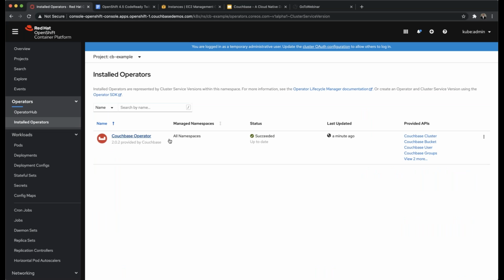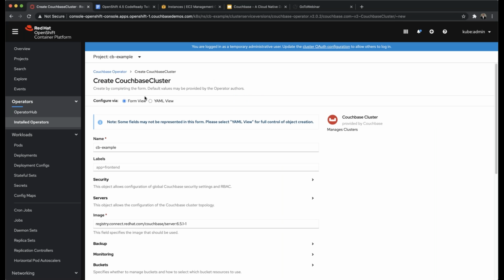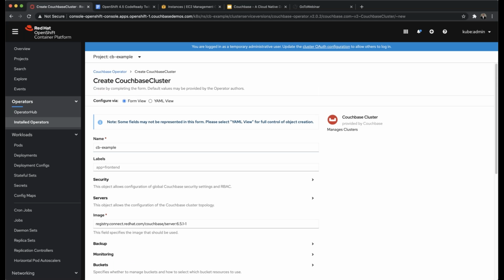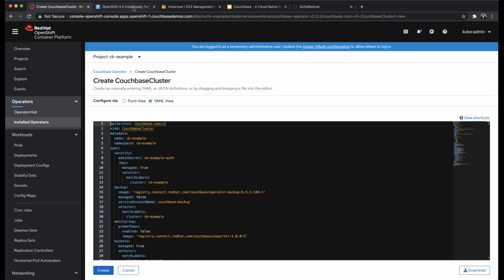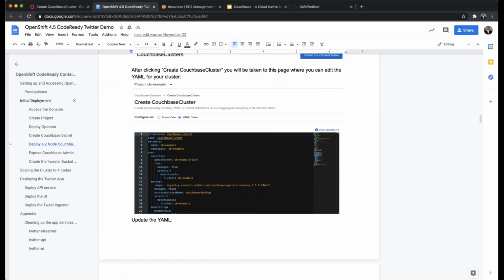Okay, so if we go back to our operator here, let's go ahead and create a Couchbase cluster. Create Couchbase cluster, and we have a form view, which makes getting started incredibly easy to go ahead and deploy a cluster. We do have some customizations here. Essentially what I'm going to do is deploy a 2-node Couchbase cluster.